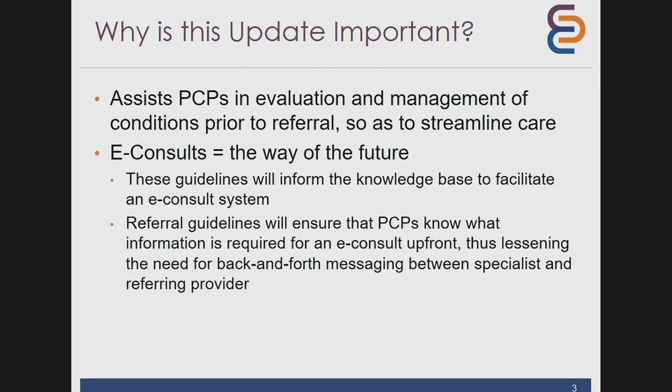The specialty care referral guidelines for MAP patients are meant to assist primary care providers in the evaluation and management of conditions prior to referral. The guidelines now describe the difference between what specialty providers categorize as emergent versus urgent versus routine referrals, as well as conditions that probably are best managed in the primary care setting. You'll also see a section that describes the specific documentation required, such as labs, imaging, medication list, for scheduling an appointment, so that your referral to the specialist is as complete as possible.